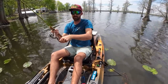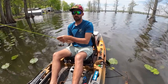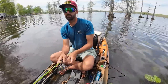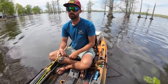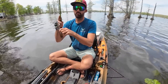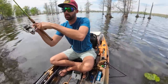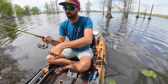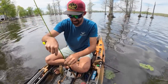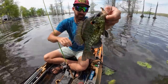Oh, gosh. Oh, no, he came off. Oh, dang, I don't know what that was. Oh, big one. Is that crappie? Oh, it's a red ear. Yes. Boom. Another nice red ear.